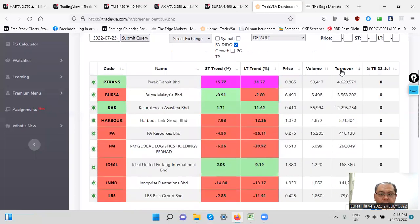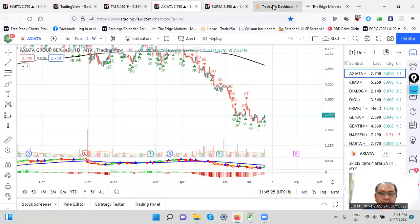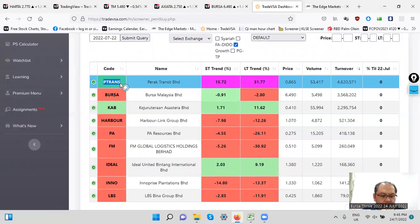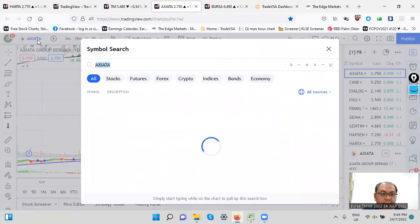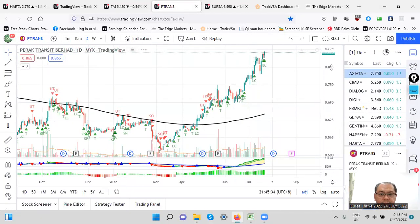Then after that, I will use the turnover. If this one has already gone up continuously, whether it will go up higher is a puzzle, but you need to go back to your methodology of trading. Let's say your trading is using a breakout standard. Let's say for example, I just add this one in here. I print out the chart to make it easier to have a look.